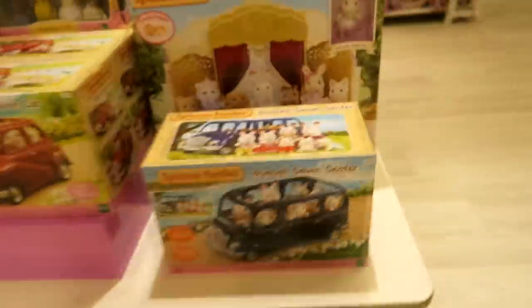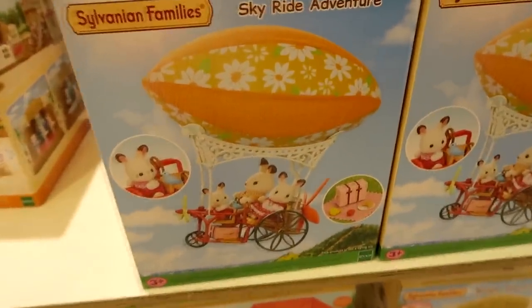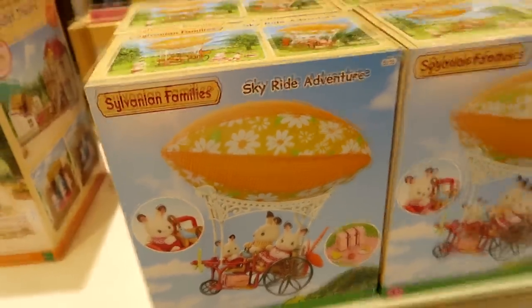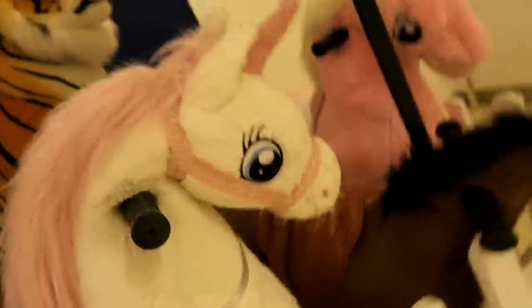They have the ballet, the treehouse. Oh, I've never seen this before. Skyride Adventure. It looks like a football, like an American football. And over here they have animals. Why does she have Pinkie Pie eyes? Same with her. Copyright.